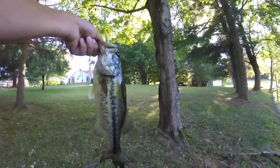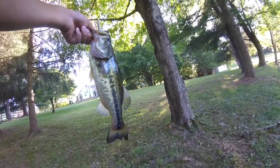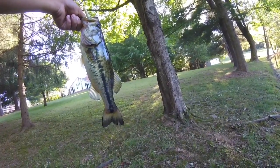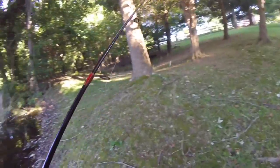Out of the pond. My first ever spotted bass. Wow. Get a picture of this. My first ever spot. Wow, I felt his tongue. Get the hook out of this guy. Get a good pick to get a release on the first ever spotted bass of my life. Ooh, yeah. Knew I was gonna get one under there. But let's try to get another one.